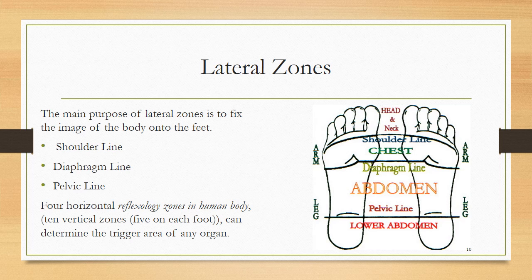Zone 3, there's another prominent bone that would be the middle or outer border of the foot. If you draw another transverse line passing through this prominent bone, you will find the navel or waistline. In anatomical terminology, this line represents the 4th lumbar vertebrae, or L4. The area of the foot between the diaphragm and the navel lines comprises horizontal zone 3 and contains reflex points for most organs of the abdomen.